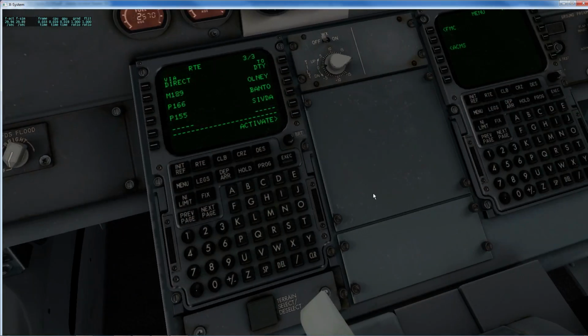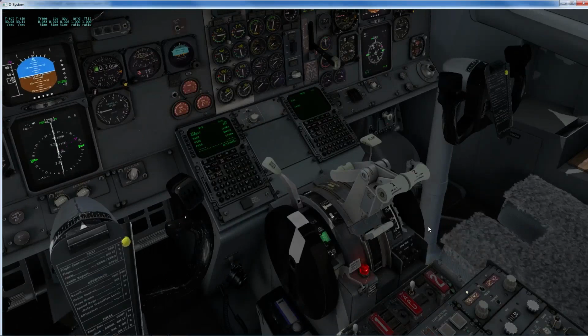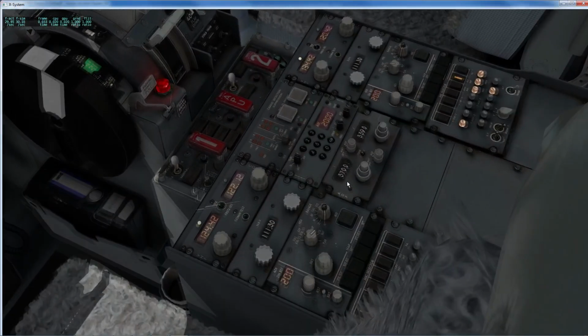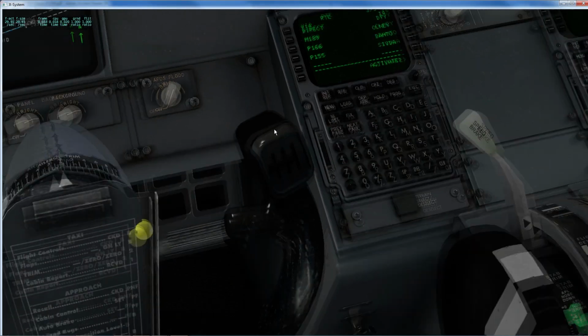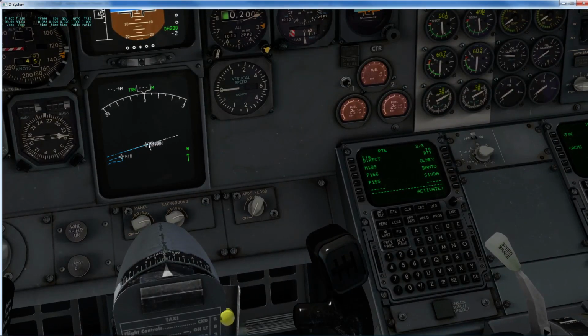Okay, so what's the significance of that? Well, let's just go down here and we'll change this to a plan. Probably pop that up to about, yeah, we'll do it at 40 to start with. Right, so here's our plan. We're down here.